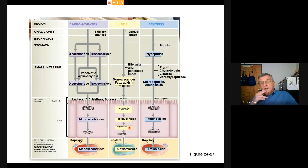called chylomicrons. Now these are, as I said, hydrophobic still. So it's going to take exocytosis, tiny vesicles, to expel them from the cell. But an interesting thing happens right there in that villus, or that microvillus, where there's an artery and capillary and vein network and a lymph vessel. The chylomicrons enter the lymph.